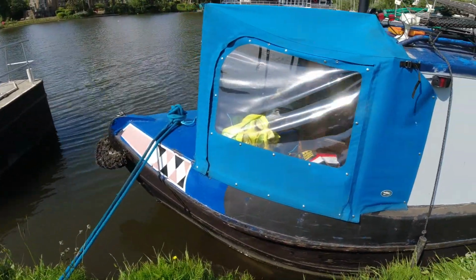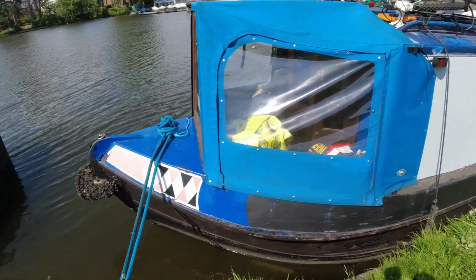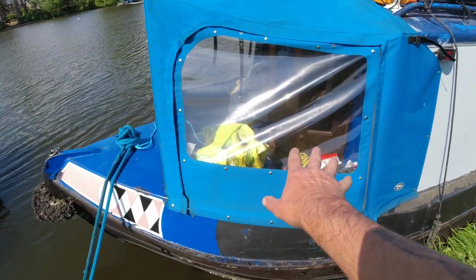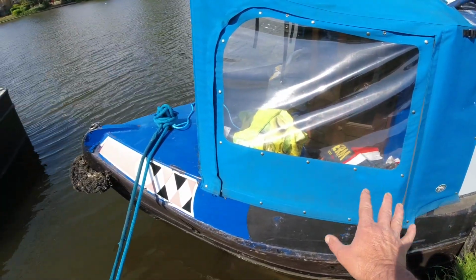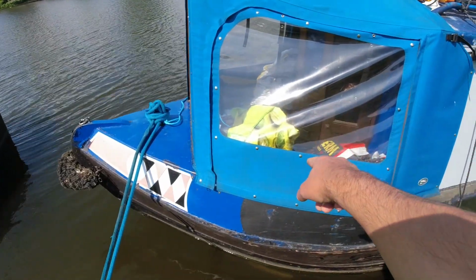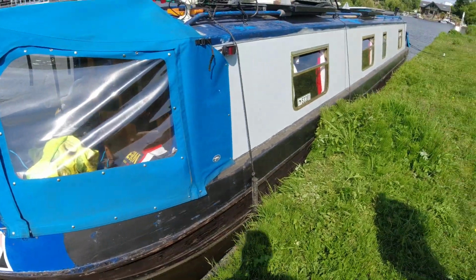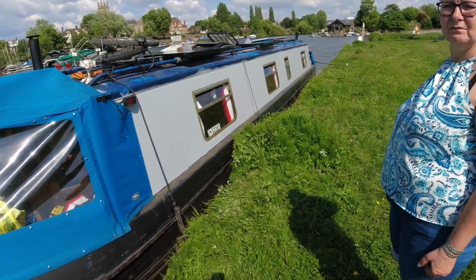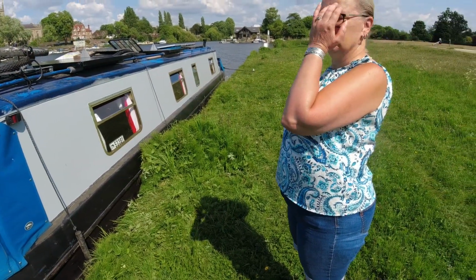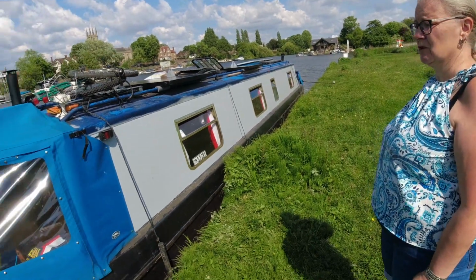We have our cratch cover on. Currently it's a bit of a mess in there. I've got tools in there, coal, wood, and a few other bits and pieces. Our water tank is in the front underneath. It's a 230 litre tank, which we don't drink out of, so we just use it for showers and washing up and stuff. And it lasts us about a week or so, doesn't it, Jack? Yeah, we can make it last longer if we have to.